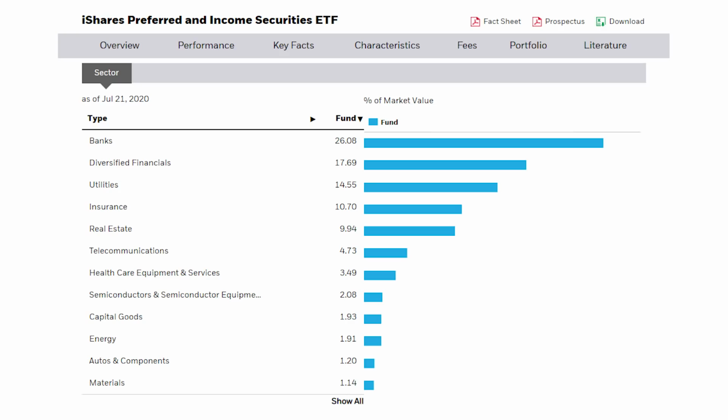You're also going to get great exposure to some of these other sectors like utilities, real estate, and 6 other industries. This is another one with a little bit lower yield, but a great upside on that total return. The fund pays a 5.7% dividend yield, but has produced a total return of 12.5% annually over the last decade.